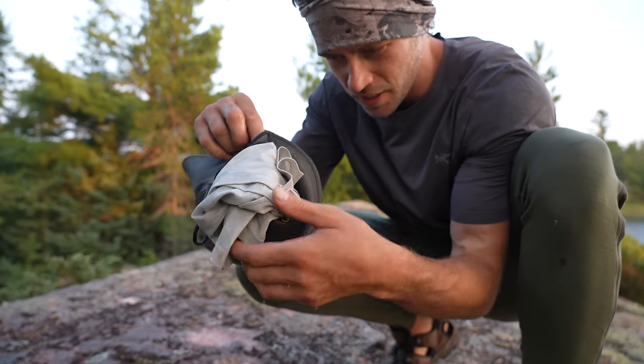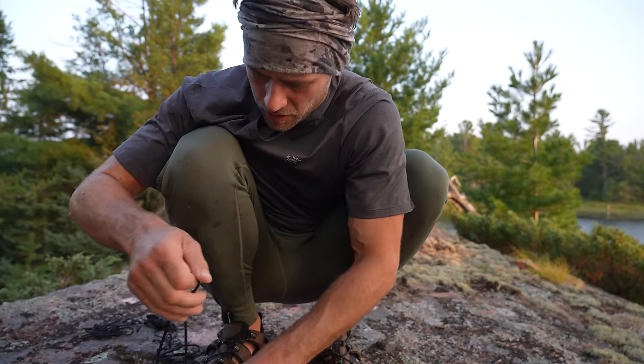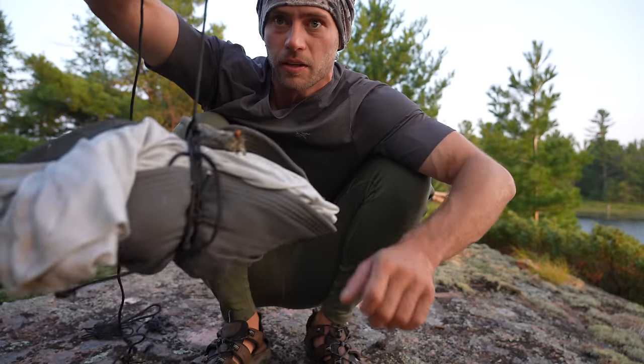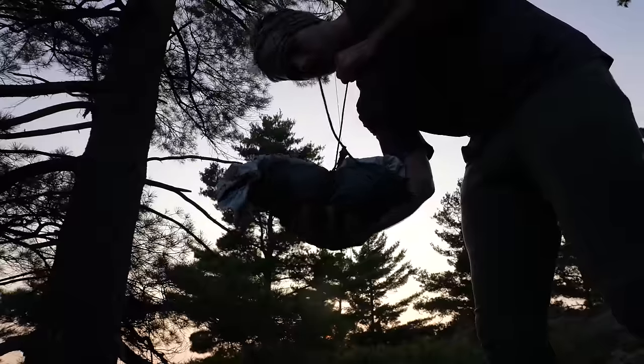That's interesting. I'm gonna wrap this up and I'm actually gonna hang it in a tree because there might be some scent on it. And if a problem bear comes around, I don't want him getting into it. So it's quite cool to the touch. We'll see what it's like in the morning.